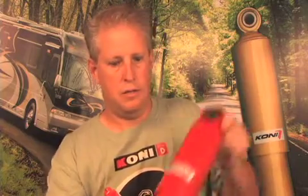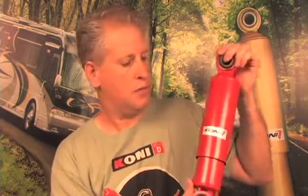This is a 90 series. You can see the difference in the size. Basically adjust the same way, compress it and turn it, clockwise to tighten it, counterclockwise to loosen it. This would fit some of your bigger buses, just a much bigger version.